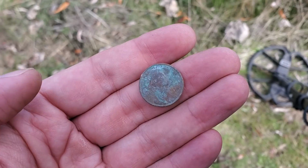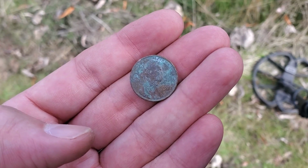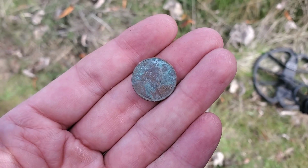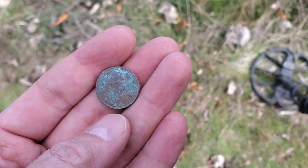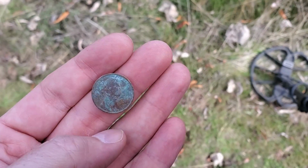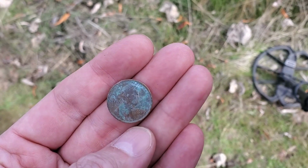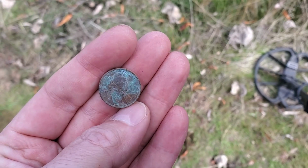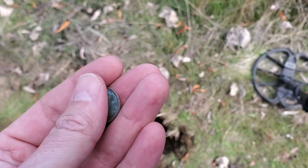This one rang up as a 74. So 78's a normal wheat, a normal penny, like the 40s and 50s, so they'll ring up like a 78 on the ID. This one was a 74. I'm digging it anyway, especially out here. There's so many good coins already that we've dug today. So I'm definitely not cherry picking today. I'm not cherry picking or anything like that.